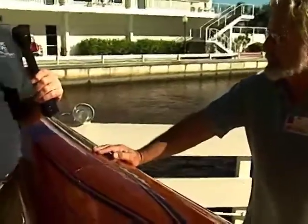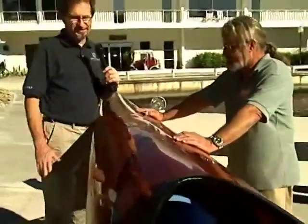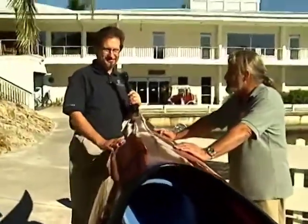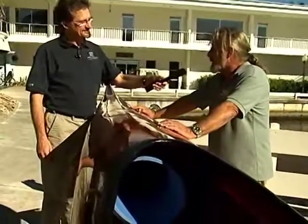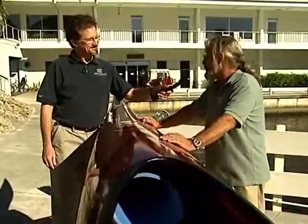Well, fabulous. Well, it is a beautiful craft, Phil. I can hardly believe you're going to put it in the water instead of putting it in a museum, but it looks like it must be a very rewarding thing to see come together like this. Well, the one good thing is I know I'm going to take it out. I know I'm going to scratch it, but since I can build it, I can also repair it.